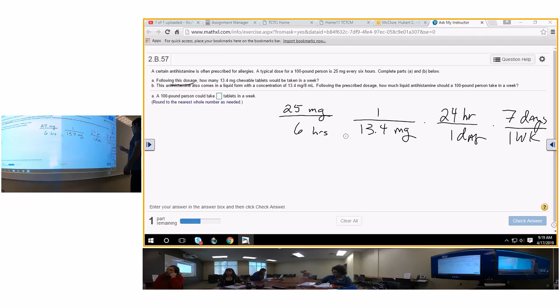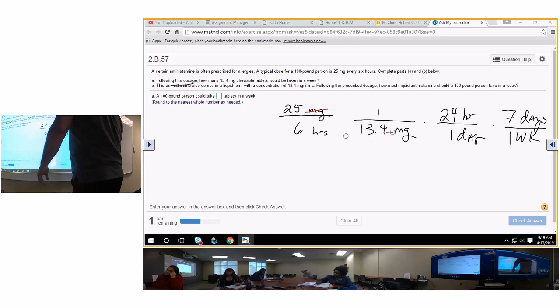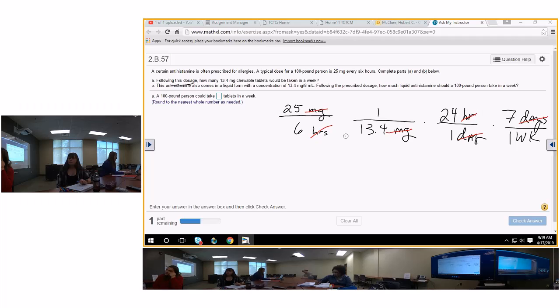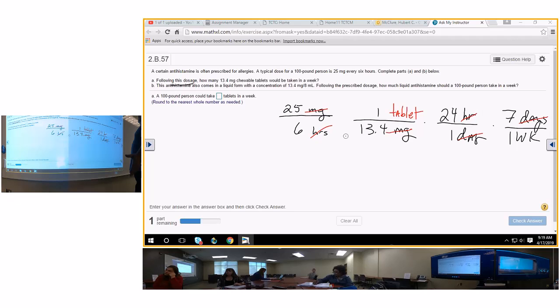Now let's see what happens when we take out the milligrams, we take out the hours, we take out the days. And I don't know if that's what we're supposed to have. We don't have any units up top. So, well, 13 milligrams is one what? Tablet. So it looks like we've got tablets per what? Week. Now, mathematically, that's the way I see it.